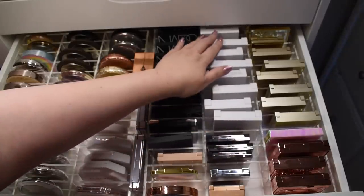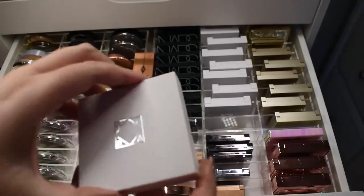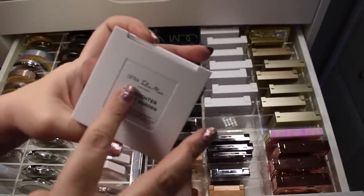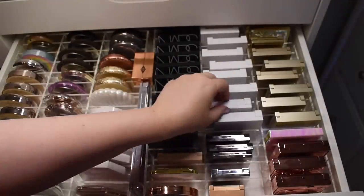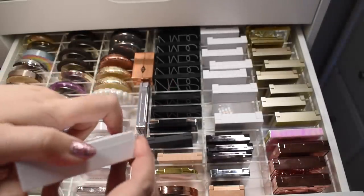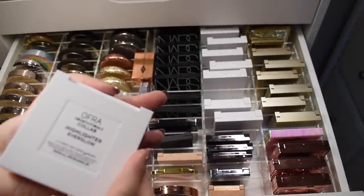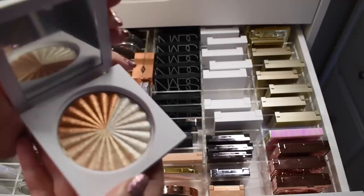And here are some of my favorites. These are from Ofra. You'll see that's the new packaging. And that one is Talia Mar. And this one is the Beverly Hills. This one is an Everglow highlighter, and it was a collab with Nikkie Tutorials.